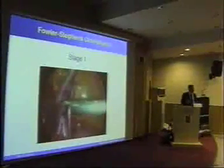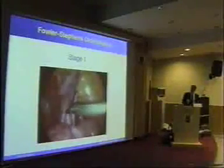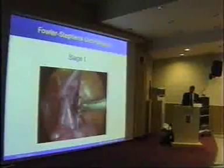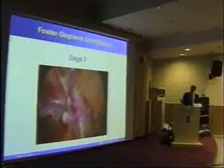You divide the vessels because they're the short elements. You can't bring them down because the vessels are short. So you divide the vessels, or you clip them and occlude them, and you allow the small vessels running alongside the vas to hypertrophy, and then about 3 to 6 months later you go back and you do the second stage.